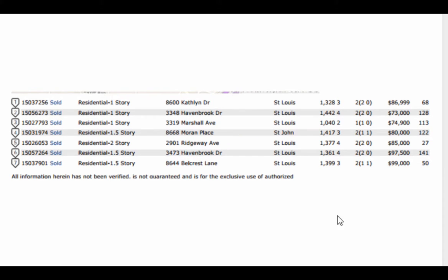Here's some comparable sales from when we bought this property. Ranged anywhere from 73 to 99. You can see ours is 1,330 some odd square feet. All in that similar price range. If you're pulling comps, you want to go lower about 20% and higher about 20% in the square footage. And most of these are 2 bedrooms. This one's a 1-bedroom sold for 75.